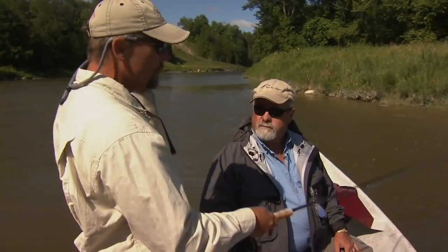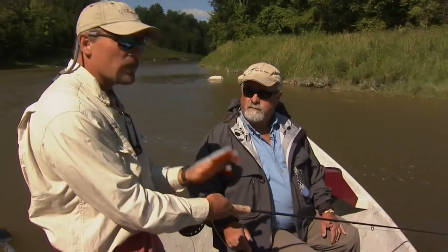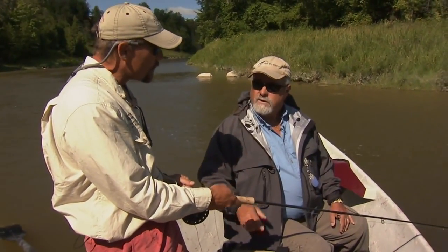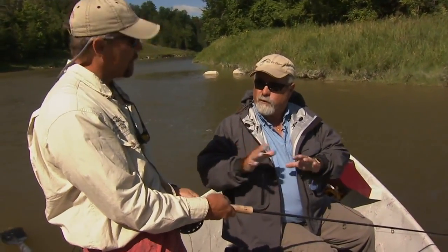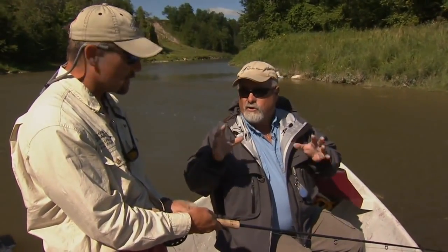Big mistake. Doing a regular hook set like you do for trout or some other species, game's over right away. So what you've got to do is keep stripping, Bill, until you actually feel the weight of that fish. It's important to feel the weight before you do anything. Absolutely. Now you see the fish, it can excite you, but you don't want to be too premature. You want to wait till you feel it.